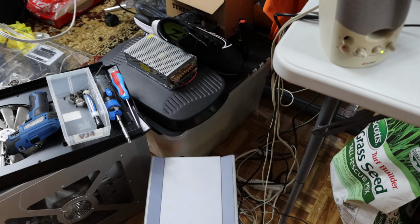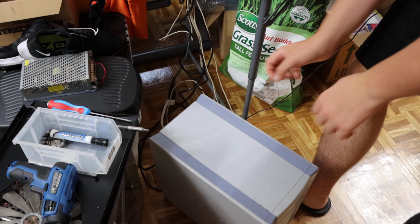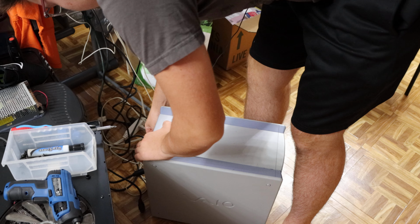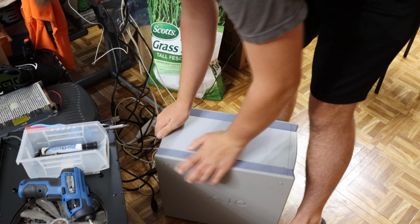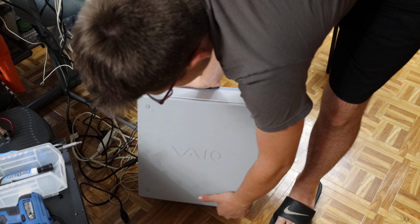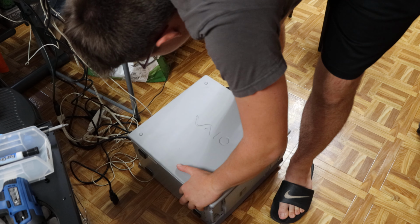Unplug the power cord, flip it on the side. Put it on the side, on the floor. No, don't unplug anything else. Just put it on the side, open the cover. We're gonna pull the power supply. Maybe we gotta unplug something.